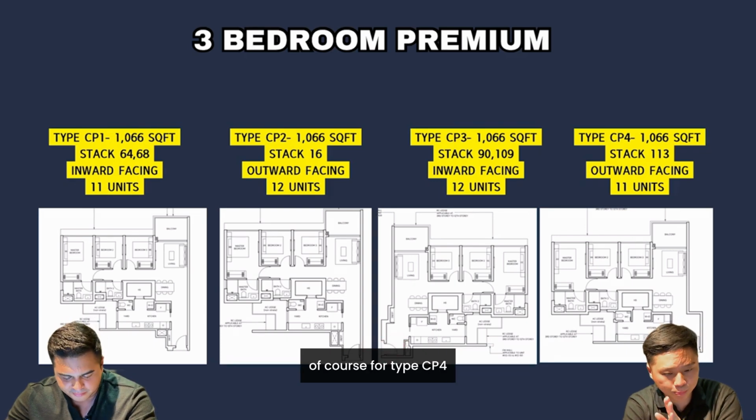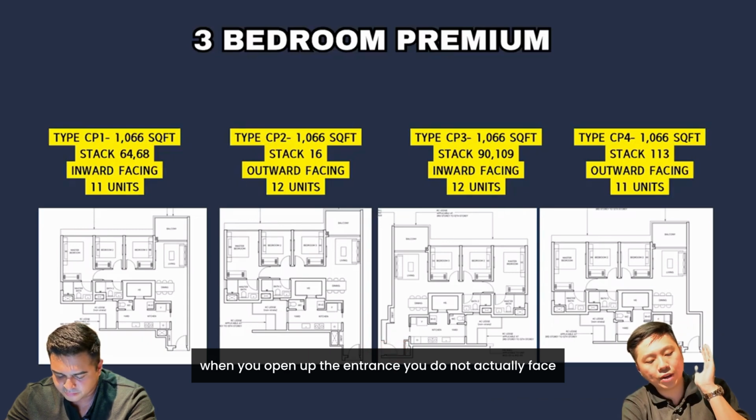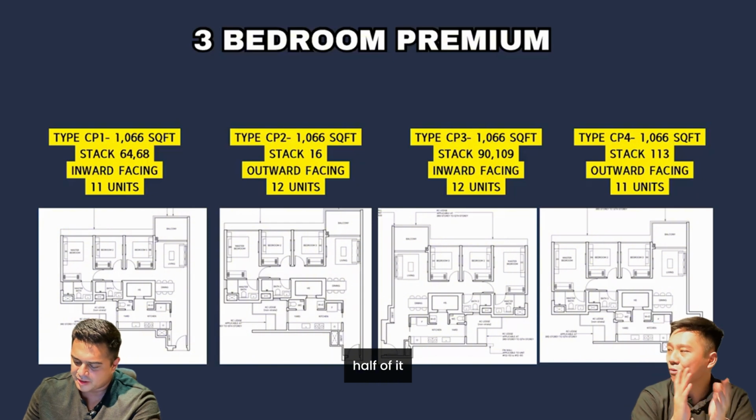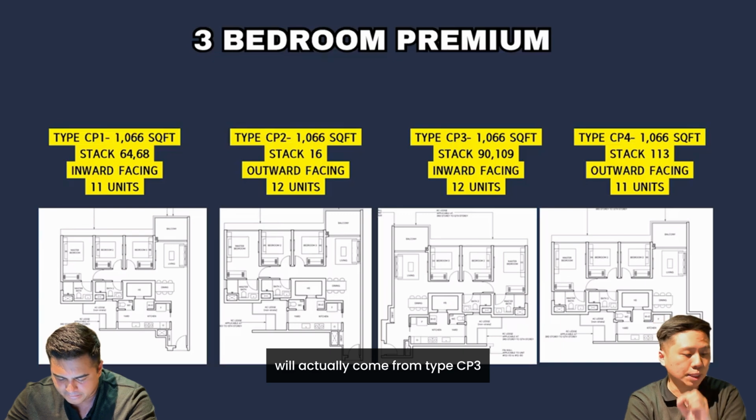Of course, for type CP4, when you open up the entrance, you do not actually face it directly. Maybe you see half of it. So the most privacy will actually come from type CP3.